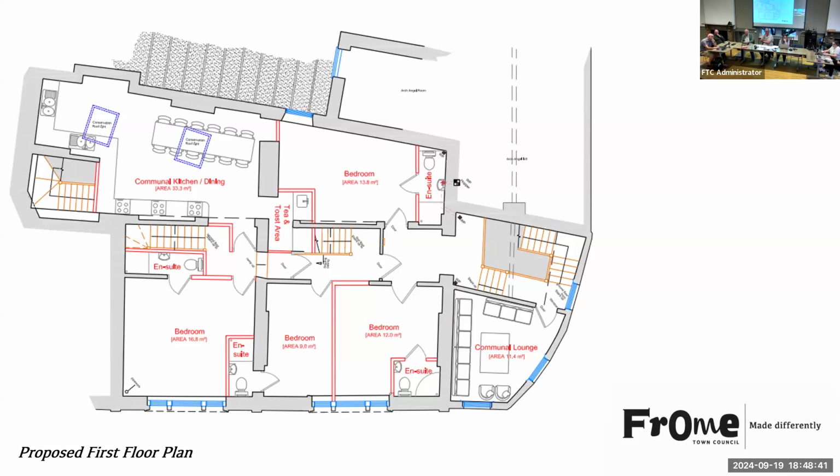We'll go through that in a minute. Jane wants to raise another issue. There was a question raised by the Civic Society's comments: where do people do their laundry?